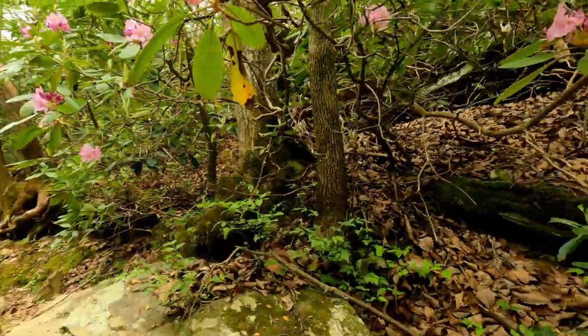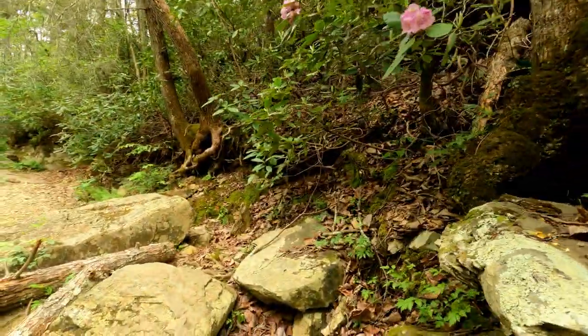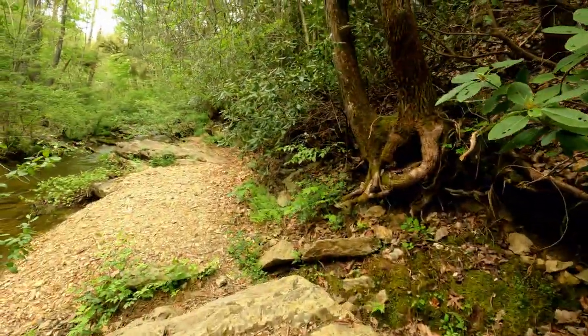I guess you can't really cut it in up here. Look at that rock right there. That's pretty cool. So it's slow going here on this trail for sure.